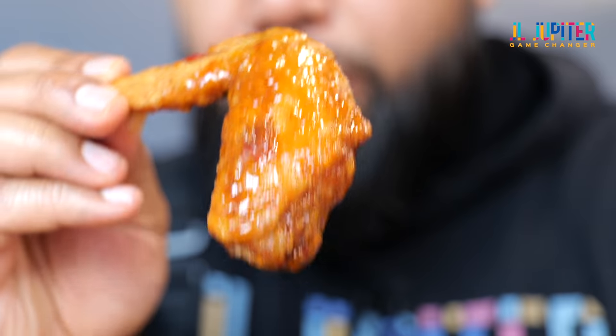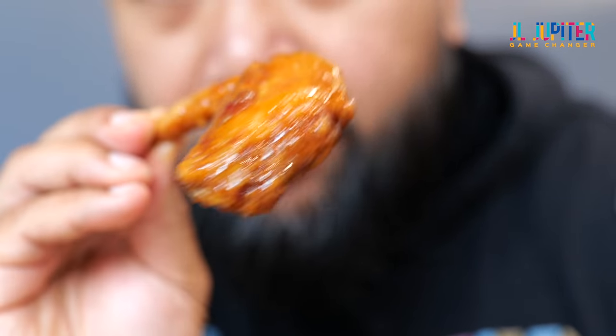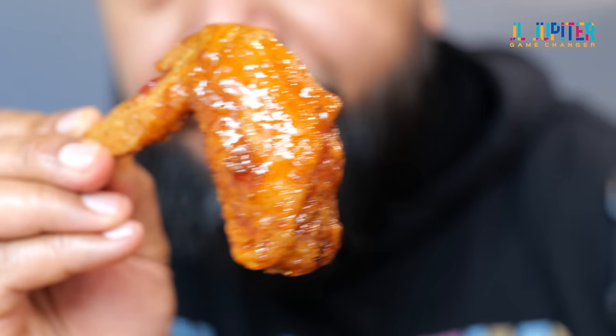I like how they have that, the sauce game is on point. To me, a good sauce sticks onto the wing. That's a good sauce right there. It's definitely the sweet chili.